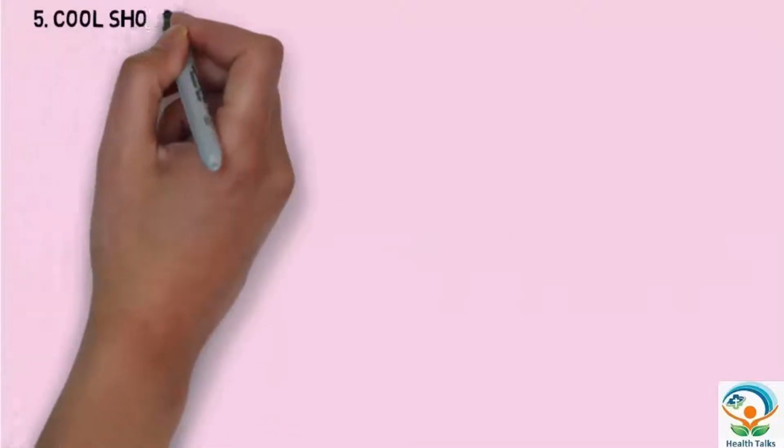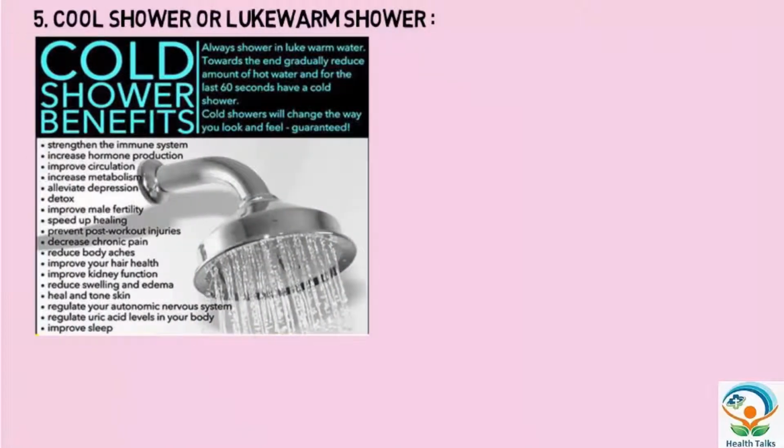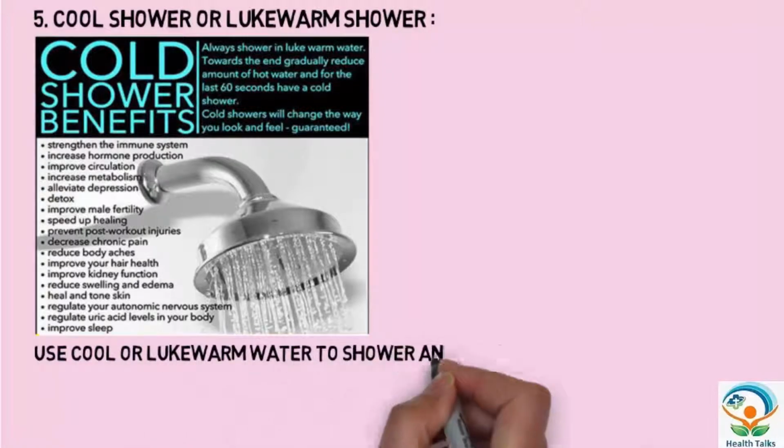Fifth one is cool shower or lukewarm shower. Hot shower opens up your pores, which leads to moisture loss. To prevent this, use cool or lukewarm water to shower and wash your face.